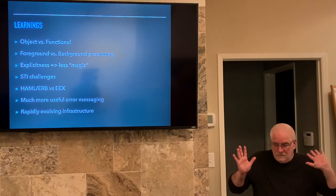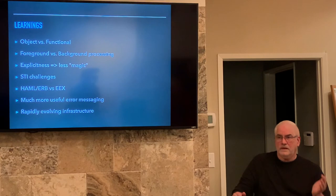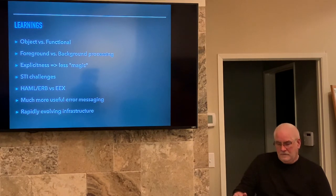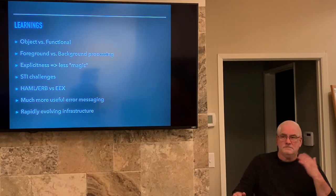So, just about done. Learnings. Object versus functional. Probably the biggest challenge I had was learning a functional way of programming. I haven't done functional programming since I did Fortran and COBOL, so this is a new world. Now, I did PHP just before they added classes, so most of my PHP application is not class-based. Over the time I've been working with Ruby, I've been doing solid object-oriented programming, and functional programming is way different.